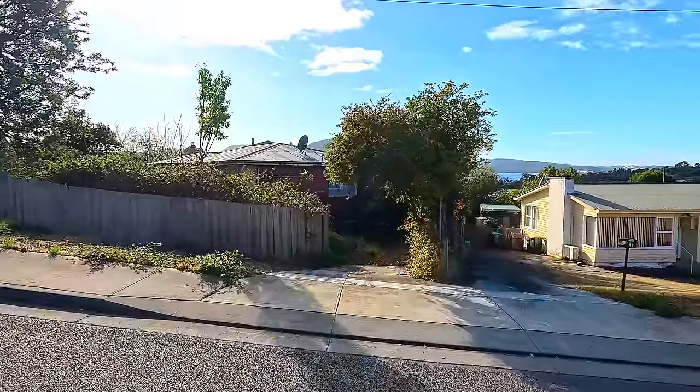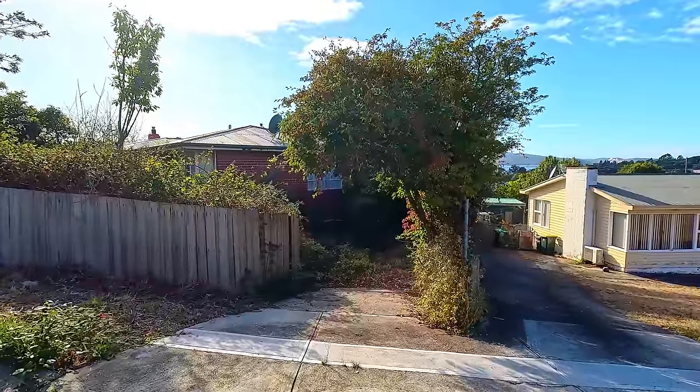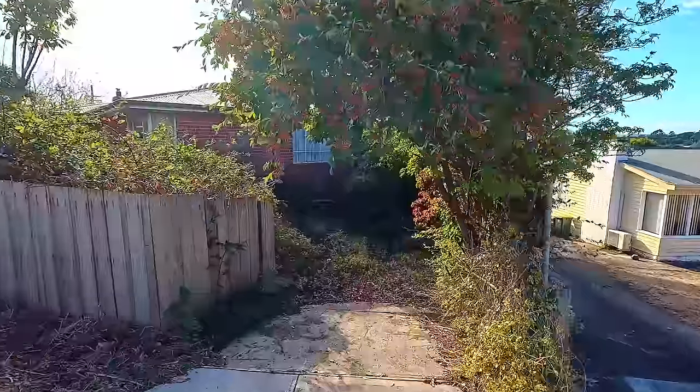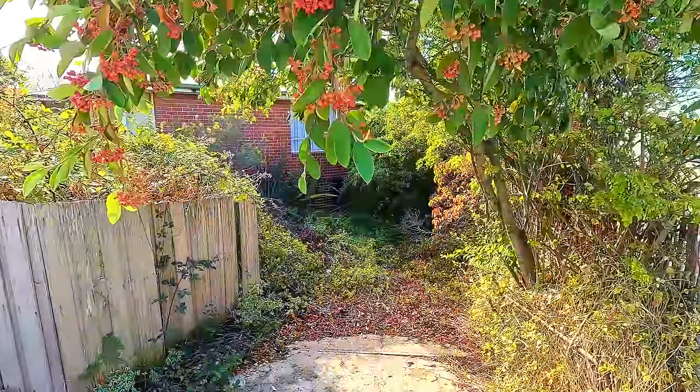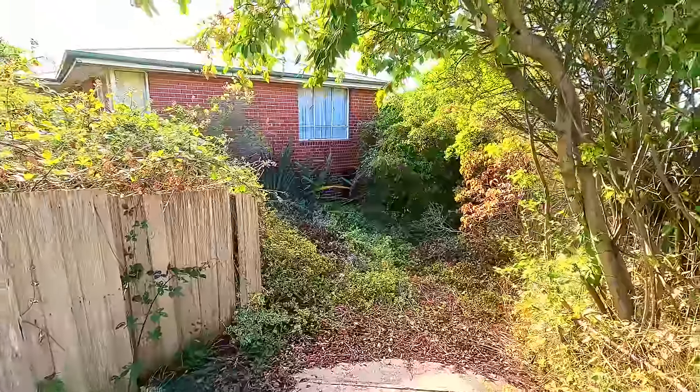Have I got a crazy one for you today? Check out this almighty driveway disaster. So this one was actually recommended by my local postman. I was on another job and I was having a chat to him, and he said to go around and have a look at this place, as it was a real mess and completely out of control.